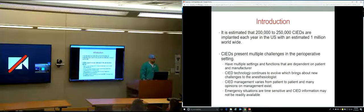It's estimated that anywhere from 200,000 to 250,000 of these devices are implanted a year, with an estimated over a million worldwide. So they're out there. We see them periodically, but the number continues to grow. It can present us with multiple challenges, as there are multiple manufacturers and multiple settings. Patients have different underlying diseases for which these are placed, which can vary greatly as well. And the technology continues to develop along the way. The technology itself has been around for quite some time, but now we're getting into the era of leadless, wireless pacemakers, instead of the typical transvenous pacers that we see.